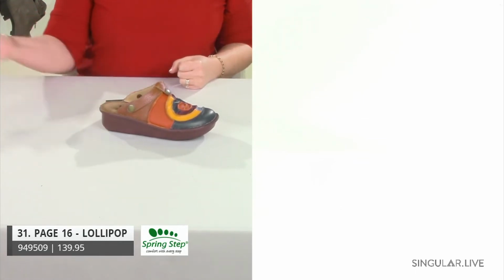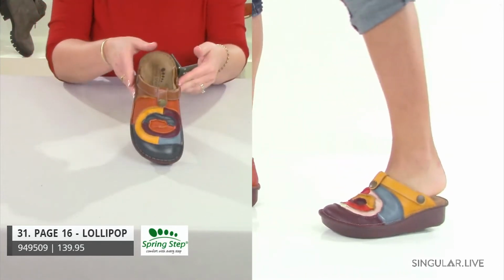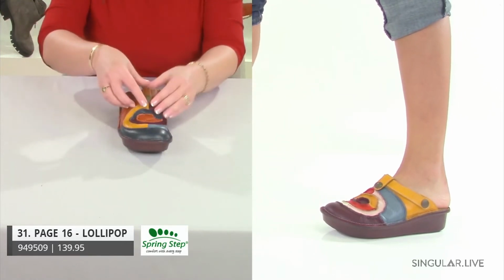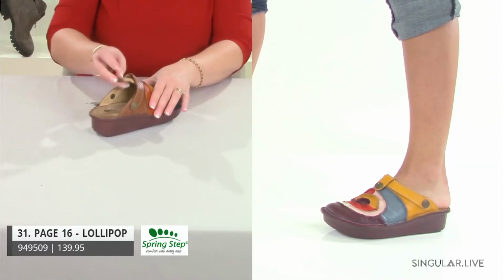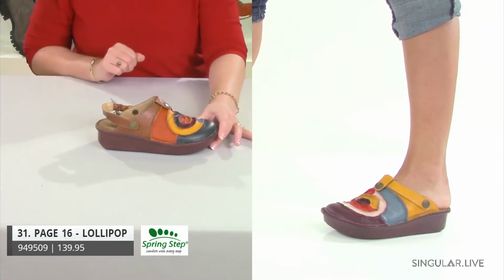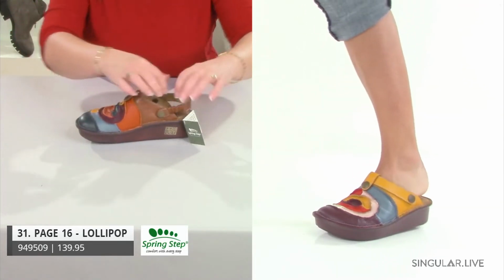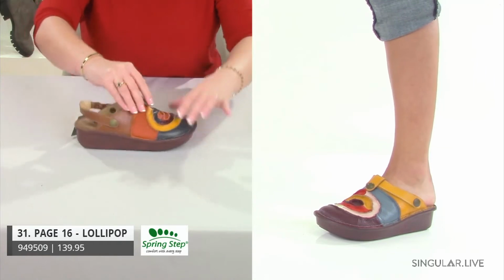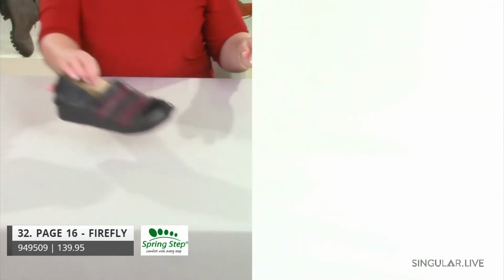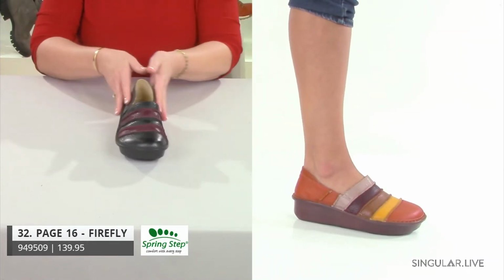Next style is Lollipop, another clog. We do clogs so well, and this is just a real fun one, brings a big smile to your face and hopefully a smile to your feet. The greatness is that it's a clog, but it has a convertible strap. As you can see, as I just did, I unsnapped her, and she has the convertible strap and a little bit of the elasticized right inside, so she can move with every step and make you feel comfortable. That is style Lollipop.